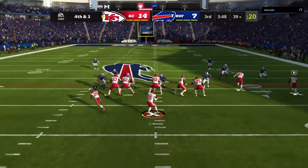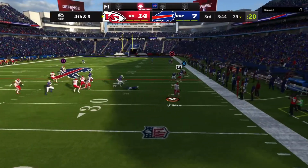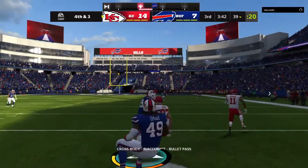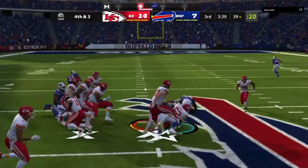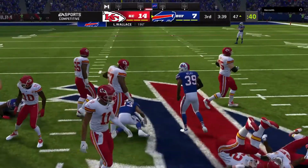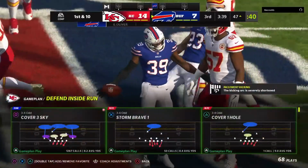It's 4th down. They'll go for it. It's Mahomes eluding the pressure right. Into a double team, and it's intercepted. Levi Wallace with a pick. And he'll return this ball across midfield to the 47-yard line.